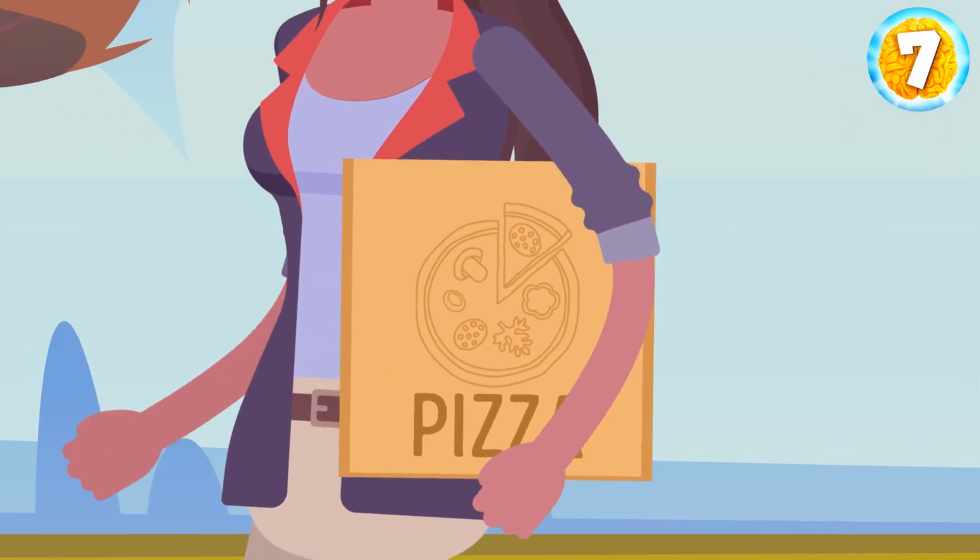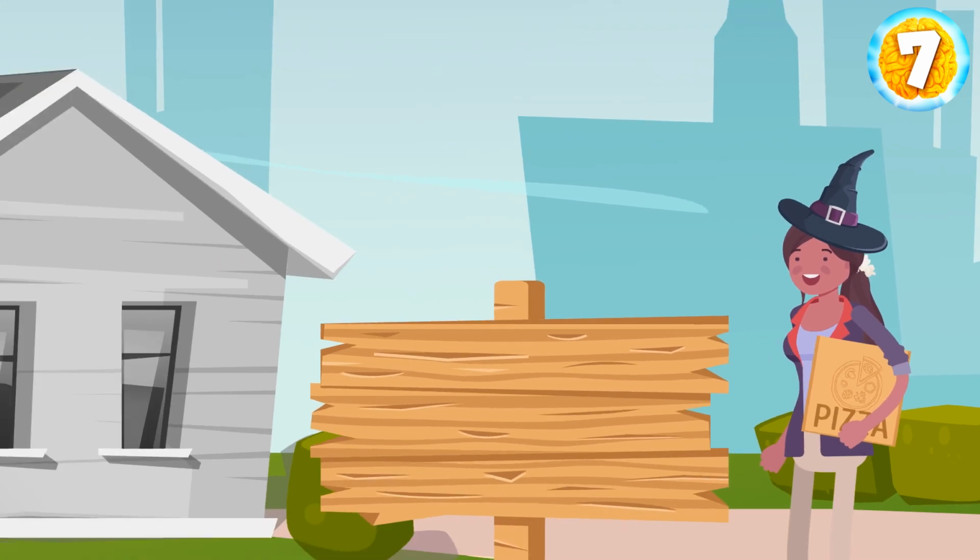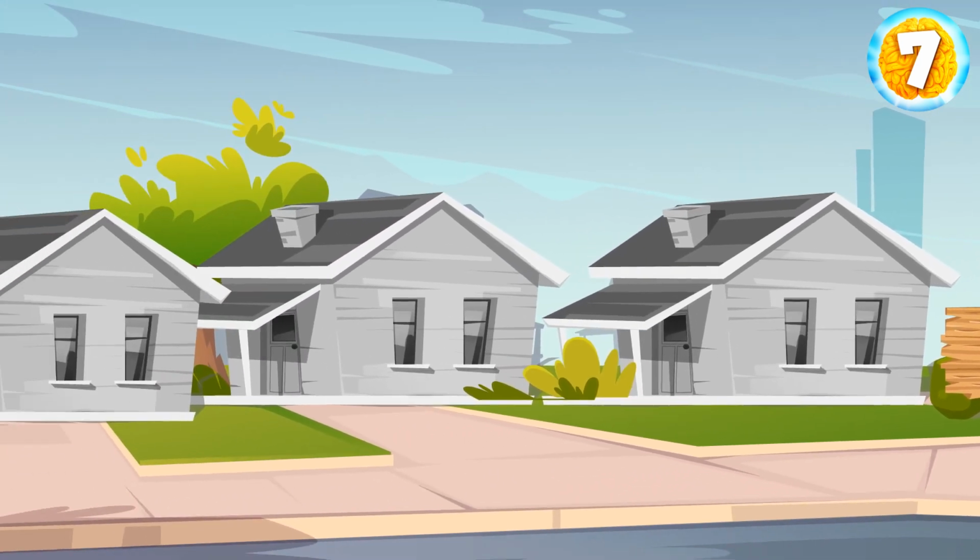It's a pizza. On the way, Maya decides to take a new route. She finds herself in the middle of an unfamiliar street and sees some cute little houses.